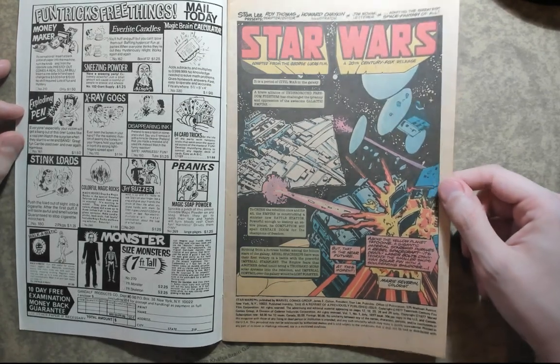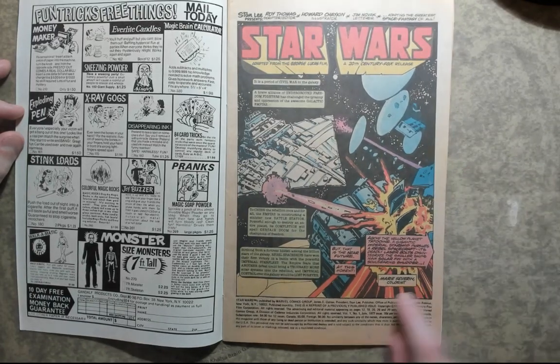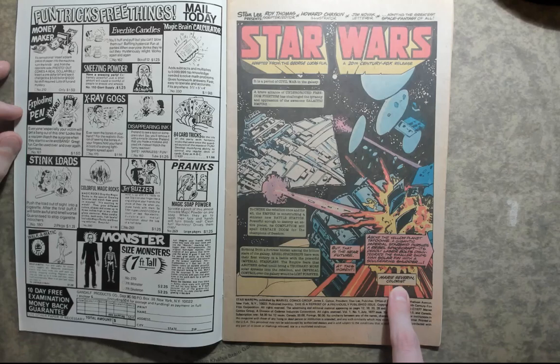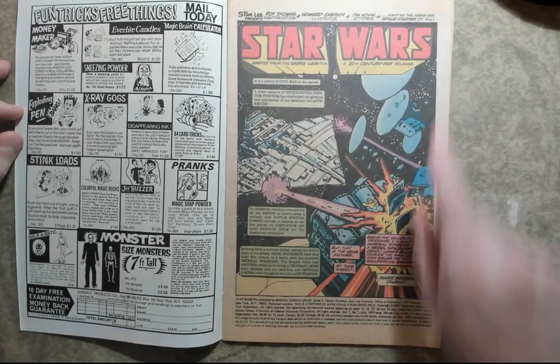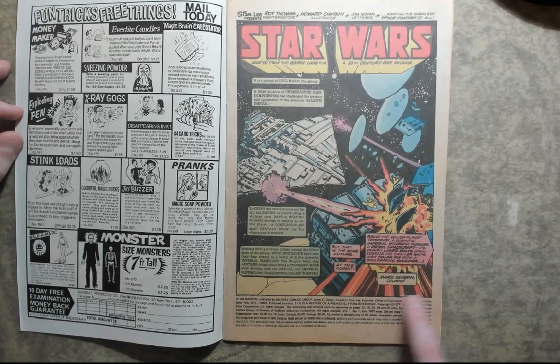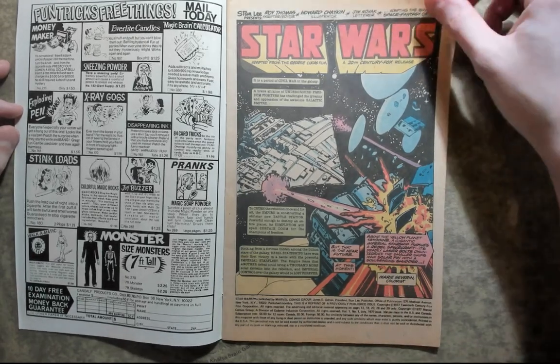Okay, fair enough. Marie Severin is the colorist. I don't know why that credit is just randomly down here. All of the credits are on the top, except for the colorist, which is just randomly down here beneath all the text. It's an odd choice, but alright.